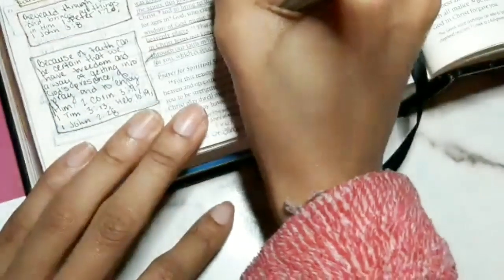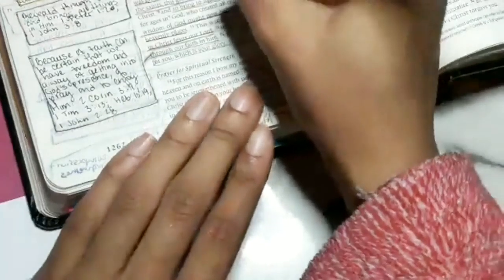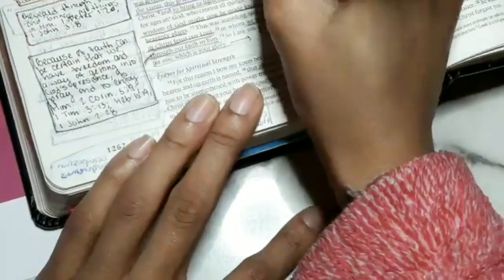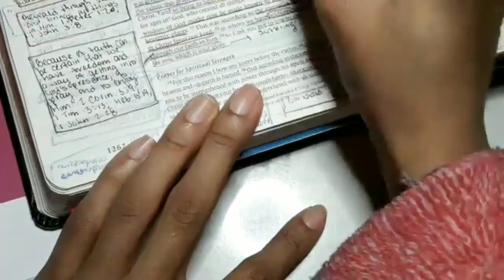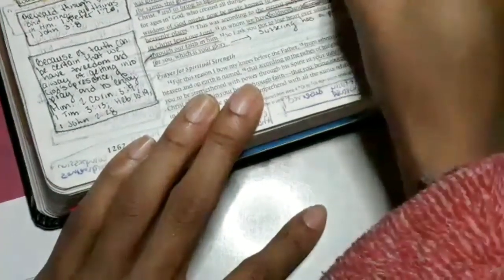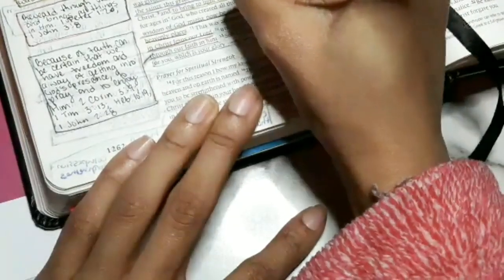So I'm going to write: suffering has a purpose in God's plan.